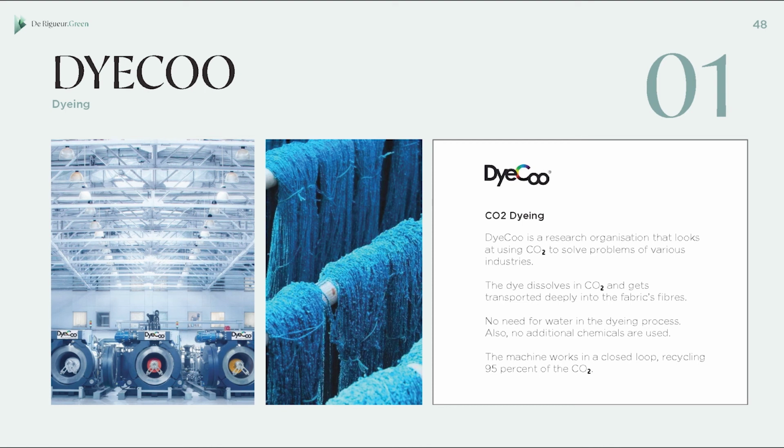They are a research organization that looks at using CO2 to solve problems of various industries. The technology of DYECOO sounds quite futuristic. A machine pressurizes CO2 until it becomes supercritical, which is a state in which it gains a very high solvent power, according to the company.